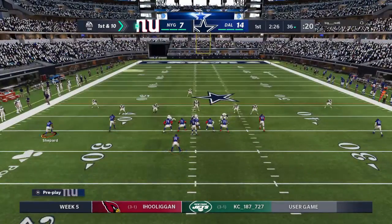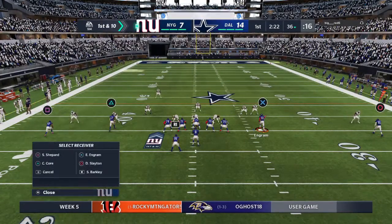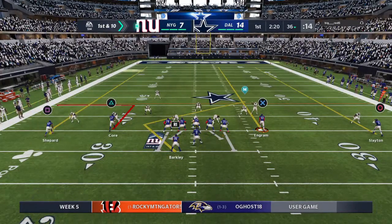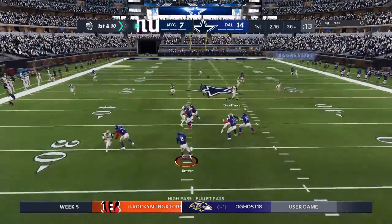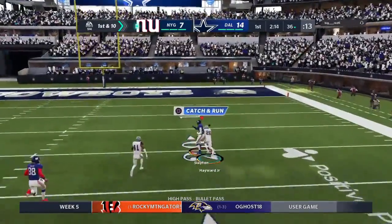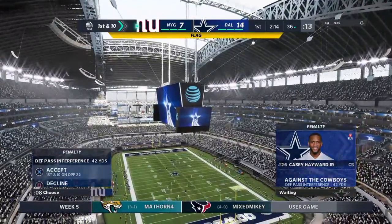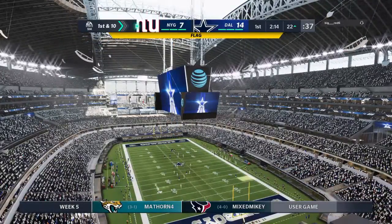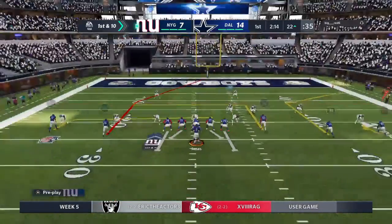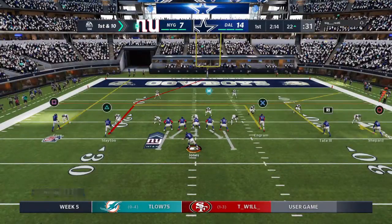So from the 36 now, 1st and 10. From the gun, Jones. He'll rifle this one deep right side. And that's going to wind up incomplete. However, we do have a flag down. Let's check in with our referee. So the big play gets him all the way down to the outskirts of the red zone here for 1st and 10.